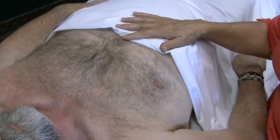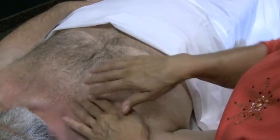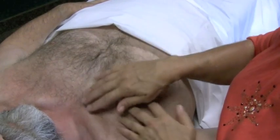Now if you're working with a woman, you're going to put a little drape obviously through here, tuck it up underneath the side so you can have access. But it's nice when we don't have to do that because then we get more space to work in.